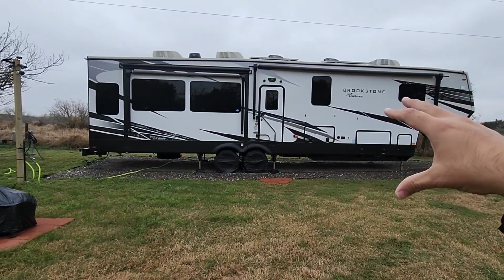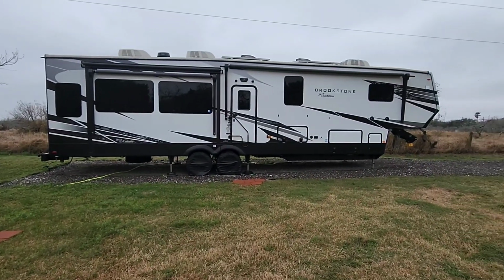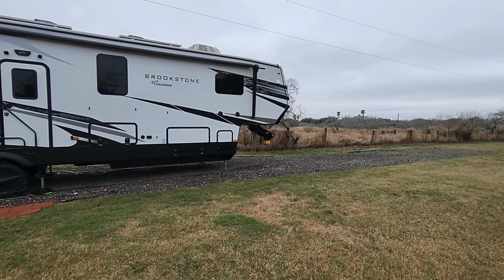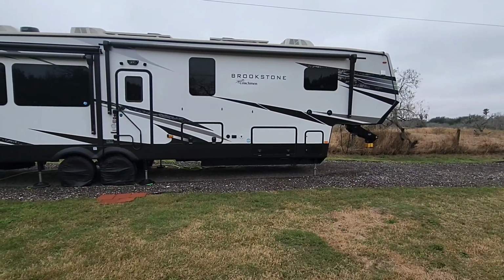So whenever you finally hitch up your RV and you transfer that over, you could very well be over what your truck is rated to tow. And a lot of people think that that rating is just this arbitrary number that the manufacturers come up with to apply some type of limit to a truck.